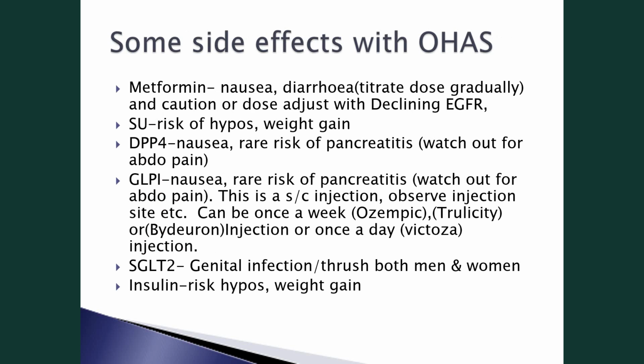Some side effects with the oral hypoglycemic agents. Metformin can cause nausea and possible diarrhea. It's important to start off on a low dose of metformin and increase after a month. Caution or dose adjust with a declining eGFR. Sulfonylureas, Amaryl and Diamicron, can have a risk of hypos and weight gain.